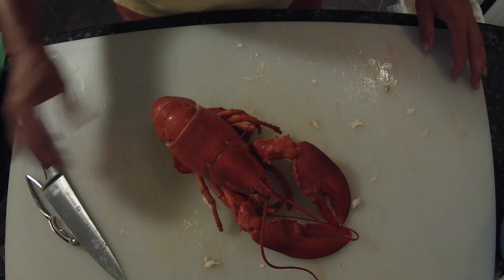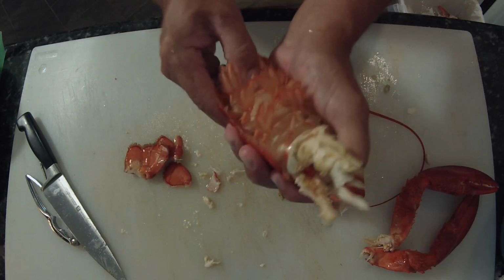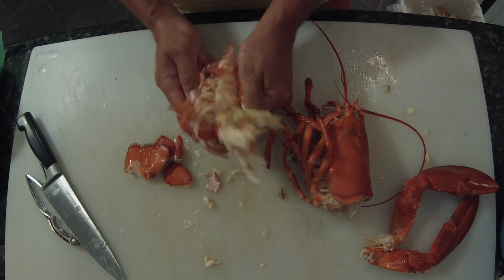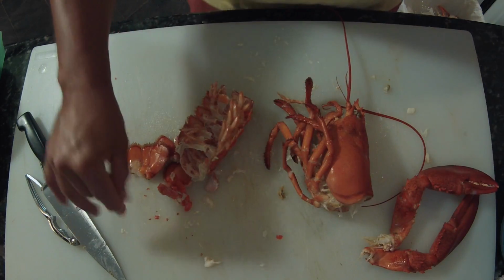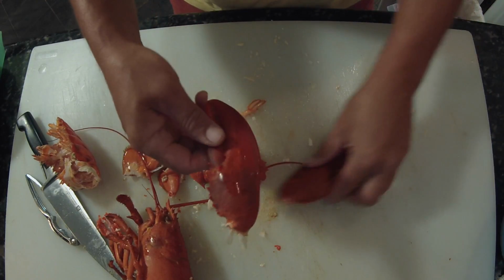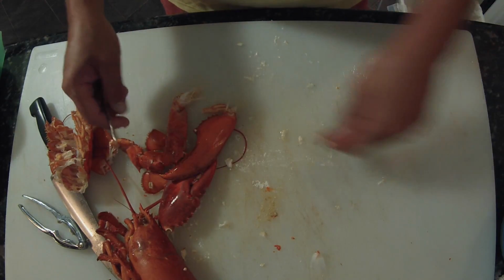Okay, I'll show you a couple times here. First lobster, take the claws off, put them aside, rip the tail off, the fins, definitely have a little bit of meat in them, squeeze that, tear that, nice whole piece of tail, nothing like a piece of tail, let me tell you. Nice piece of meat there.